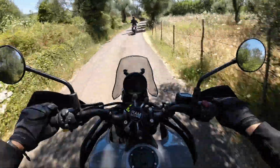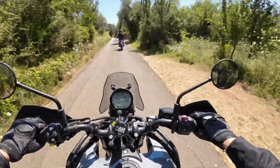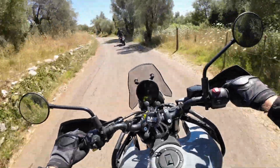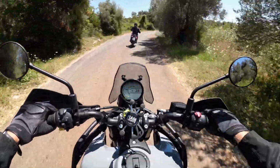Also, I should mention that most adventure motorcycles are not suitable for most people due to the seat height, which is usually between 850 and 870 millimeters. Himalayan 450 has a standard seat height of 825 millimeters, which makes it very accessible.